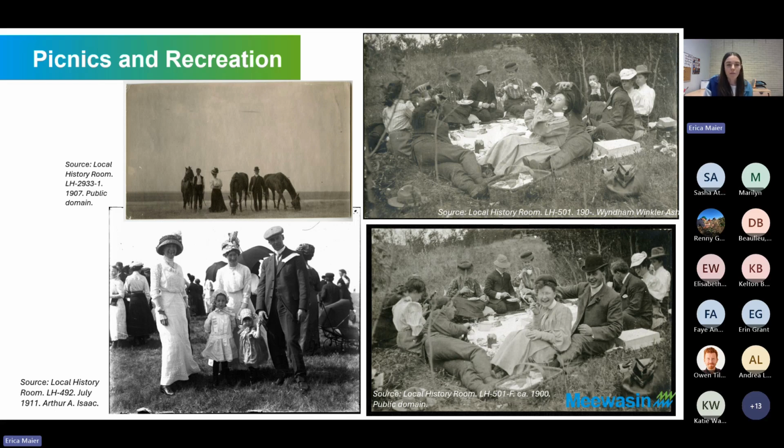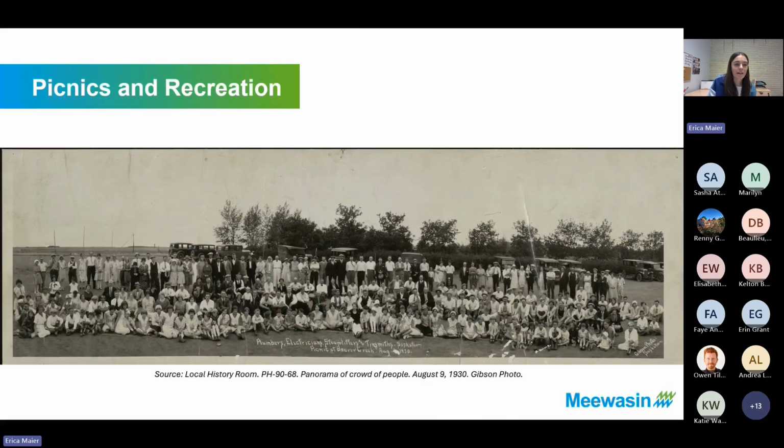And at this time, the YMCA and the YWCA were also just getting started in Saskatchewan, so there was some influence there. There would be these large scale picnics happening on the site. Here's another photo. This one's from 1930, and this is showing a large gathering. If you look behind the crowd of people, you can see all of their vehicles.